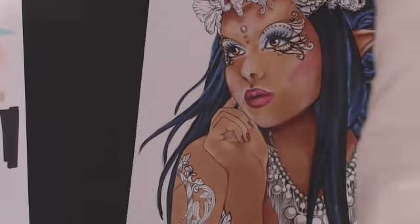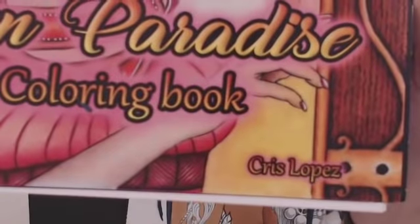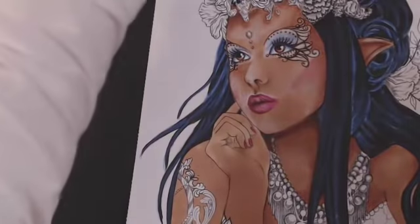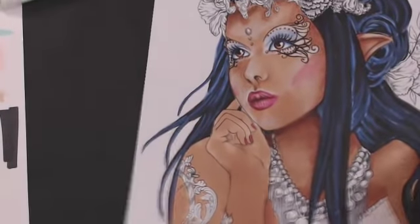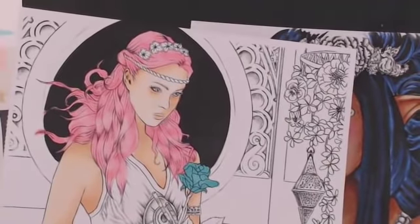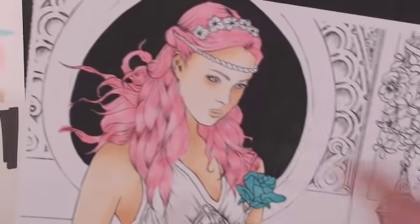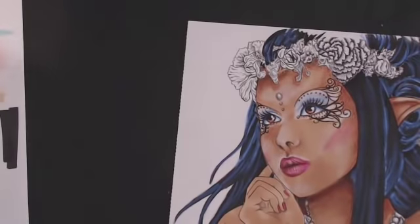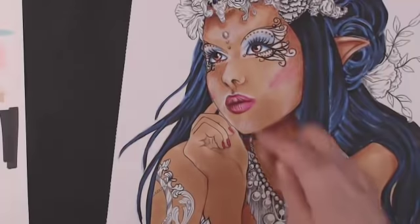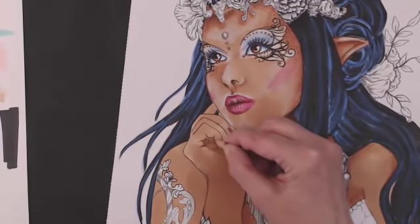And if you're just joining us, I'm working on two pages at the same time out of Hidden Paradise by Cris Lopez. This is the cover. I've done a flip through of it a couple weeks ago. And I'm working on this page and on this page. Haven't done much blending or anything on her face yet. It's always kind of better to work on these larger faces because you can see them better on camera.